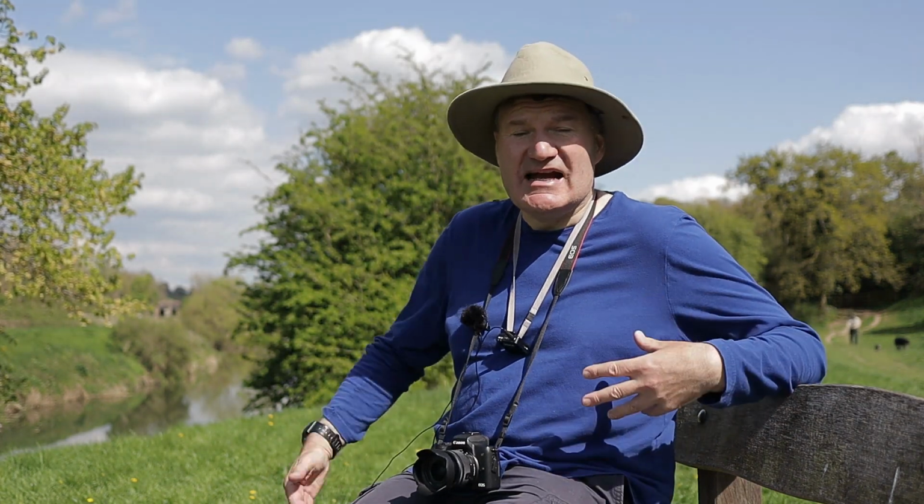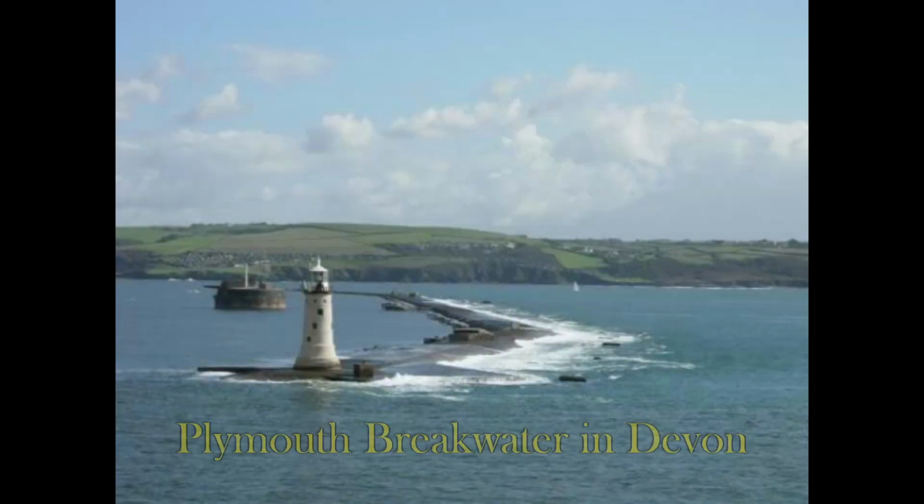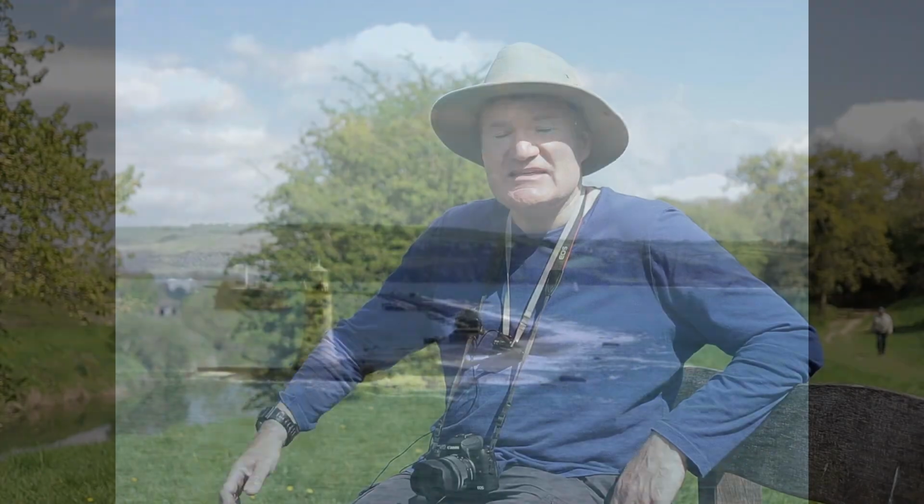In 1806, perhaps his finest achievement, and this is certainly something that's in the region that I cover on West Country Wanderings, is the Plymouth Breakwater, and this started to be built in 1806. Because of ill health, and then later his death, his son took over the project, and this opened in the second decade of the 19th century.